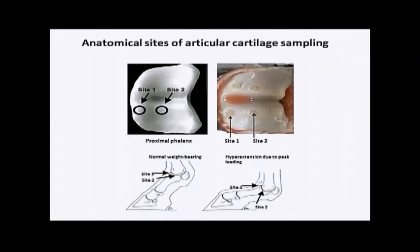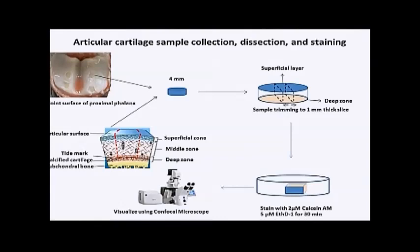We collected discs of cartilage from 2 sites in the fetlock joint, one right where the weight bearing would occur at rest, and one towards the front where the weight bearing would come into play when the fetlock is fully loaded. And then these tissues were trimmed as depicted here. So here's the disc of tissue coming out of the fetlock joint.